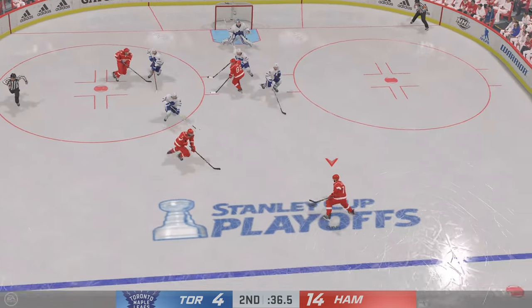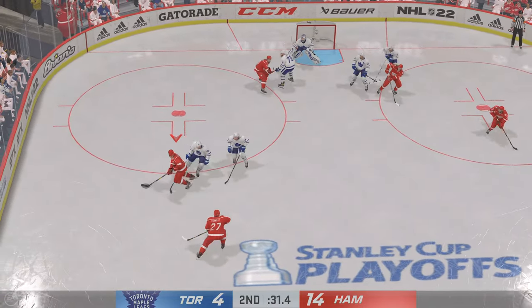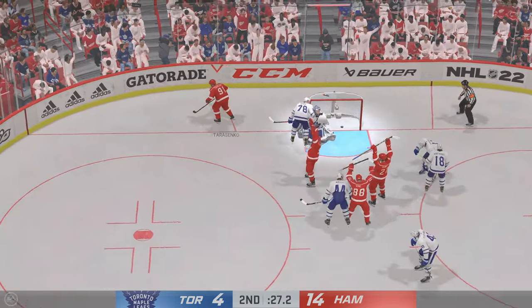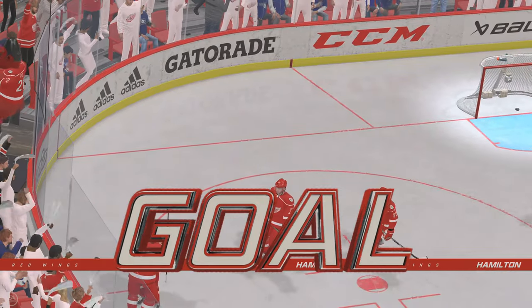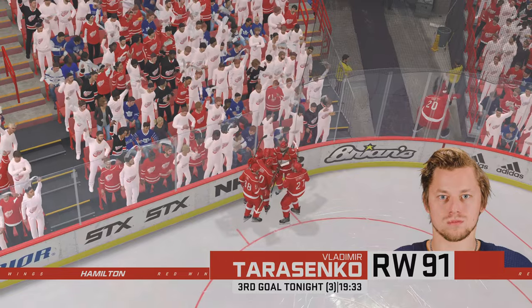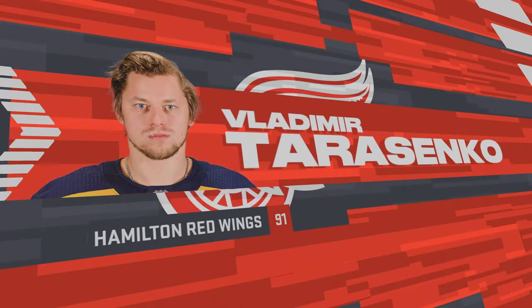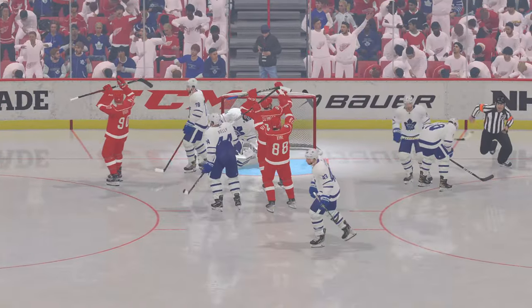Kadri's won the draw here in the offensive zone. Quick pass to Dermott. Rips it. He scores! He completes the hat trick! And here come the doors opening up. He'll come out to clean up the hats that are going to be tossed onto the ice. Three times he's been able to score tonight. Get to the net. That's where the goals are. The rebound sits there and he puts it away.